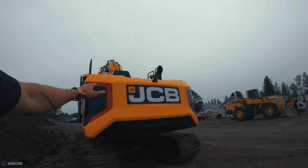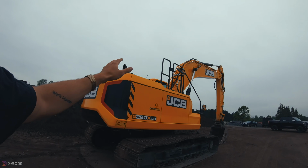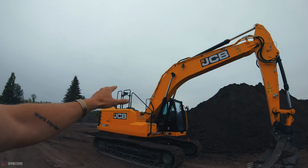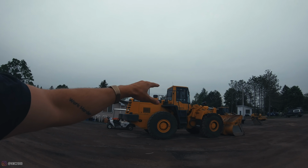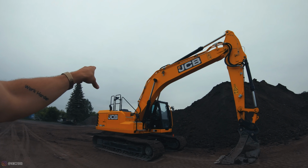We're gonna go inside the cab right now, and I wanna show you guys my favorite stuff about it. Before we do that, I do wanna say, guys, the color of this machine is probably my favorite visually of any machine that we've ever had here at the yard. As you can tell, it's a different color than any Komatsu. Mind you, that's a little dirty, but it just pops. Like the color of it, it's like a neon orange almost.